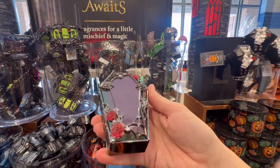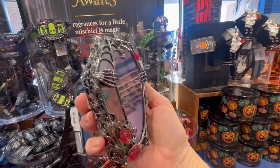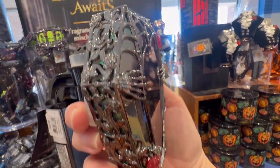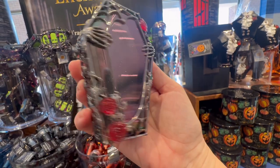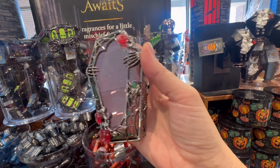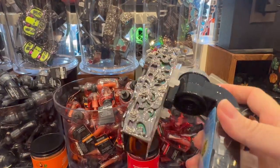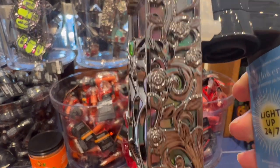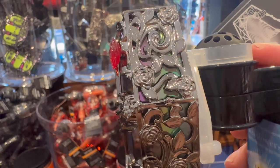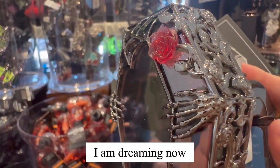This coffin, I really loved this. So there's a little bit more footage of this than there probably should be, but I really wanted you to see the detailing on it. It has the hands there, the roses, that spider with the cobwebs and all the detailing. I really thought this was very pretty. This would have been nice if there could have possibly been a larger version of it somehow, some way.